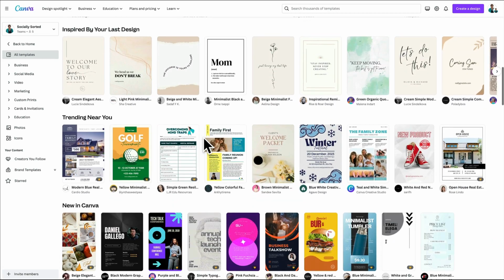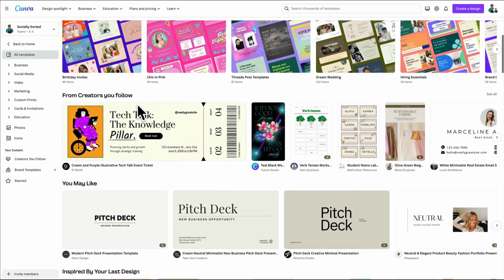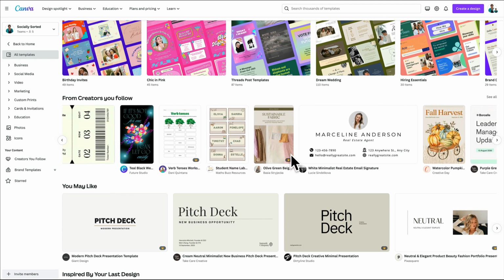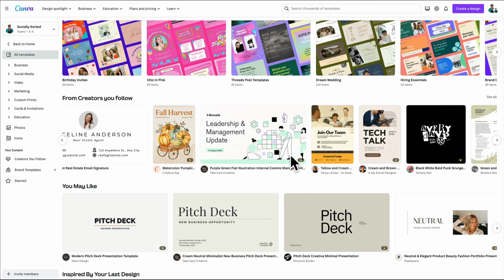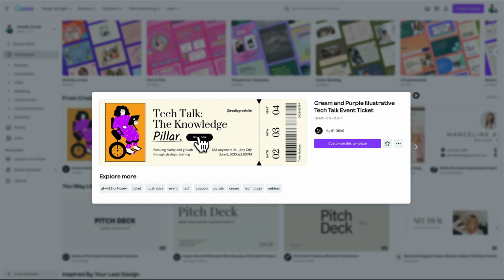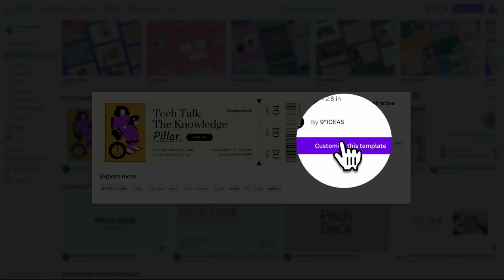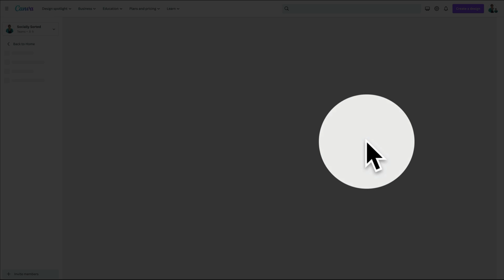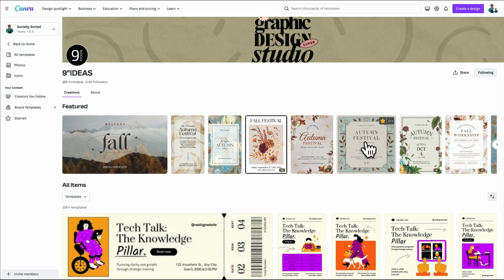Now coming back to the from creators you follow, you can see here it's showing some familiar faces, hopefully, creators that I have followed. If I click on one of these templates, so this one here, from 9-inch Ideas, I can then customize this template, add it straight into my account, or I can click on 9-inch Ideas and see their entire profile. So that's one way to get to a profile.